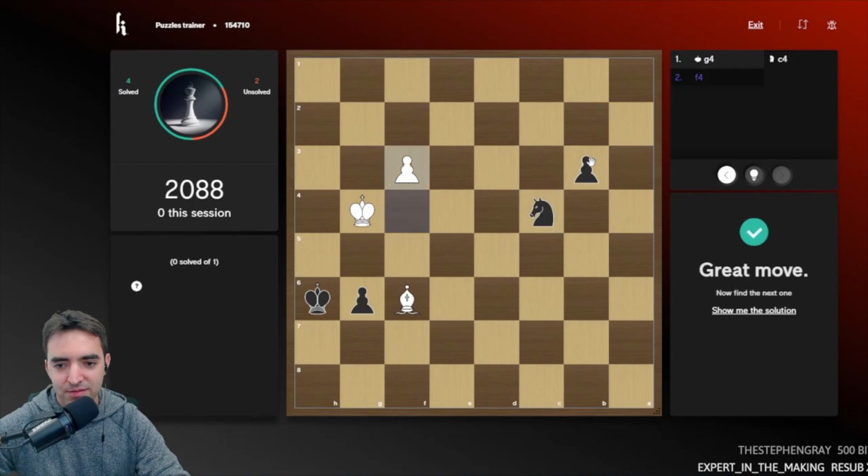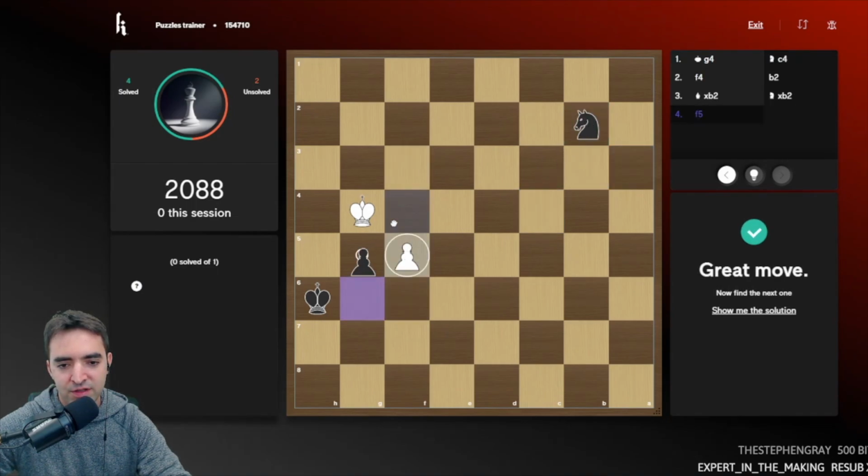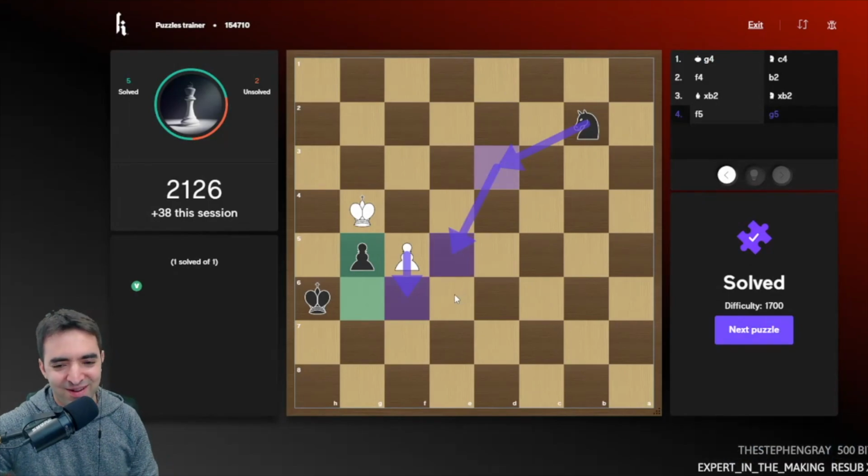So let's do it. g5. Yeah, I guess after f6, there's also knight e6, or knight d3, preparing the other way to get to e5.